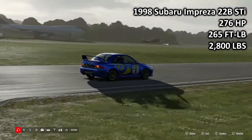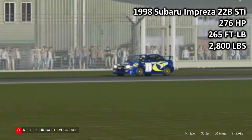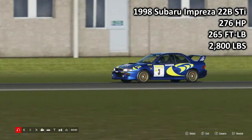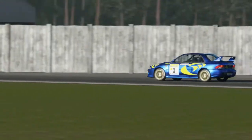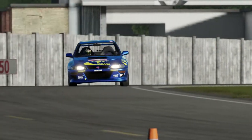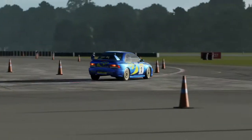And finally today, of course, we had to see one of these. It is the 1998 Subaru Impreza 22B STI, 256 horsepower, 265 foot-pound torque, 2,800 pounds of weight. The Subaru Impreza rally car. Of course, again, similar to the Quattro, probably one of the most famous rally cars in the world.